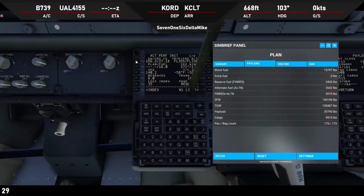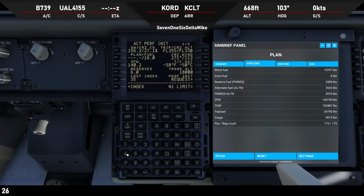So let's go back here. 142.3 today. Set and execute. Cost index and reserve fuel are still going to be the same. All right, and here we go. Let's go.